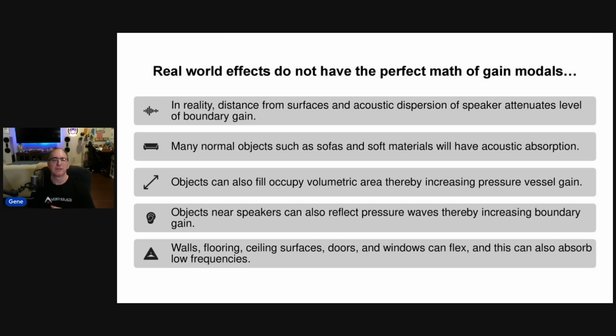So real world effects do not have the perfect math or gain models. In reality, distance from surfaces or acoustic dispersion of the speaker attenuates the level of boundary gain. Many normal objects, such as sofas and soft materials, have acoustic absorption. You want a room that has mass in it. You don't want a room that doesn't have mass because then you have a lot of echo, you have a lot of decay. It doesn't sound good at all. So you definitely want mass in a room.